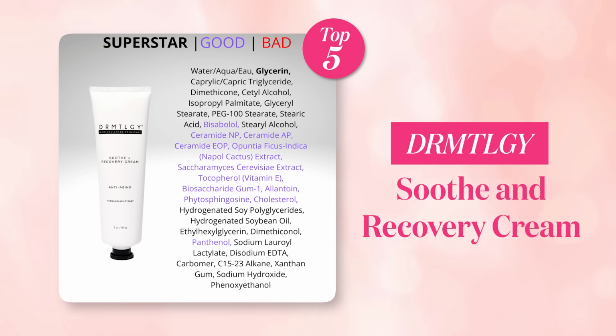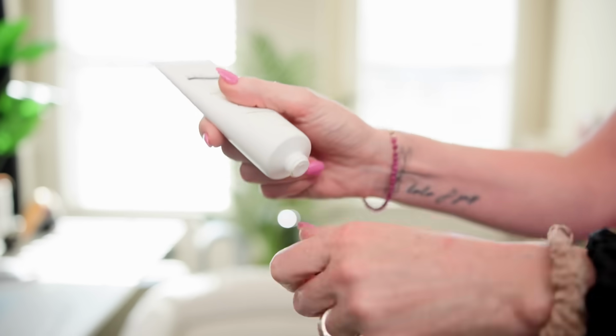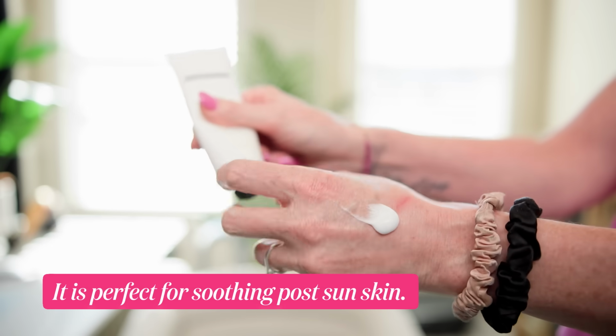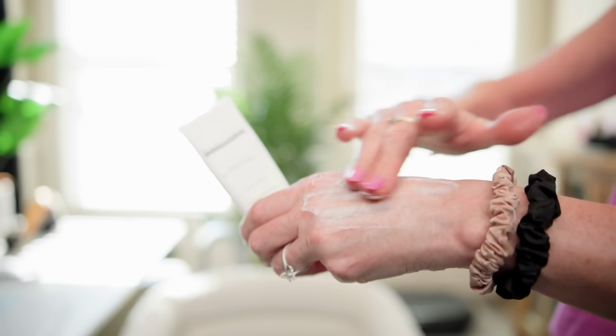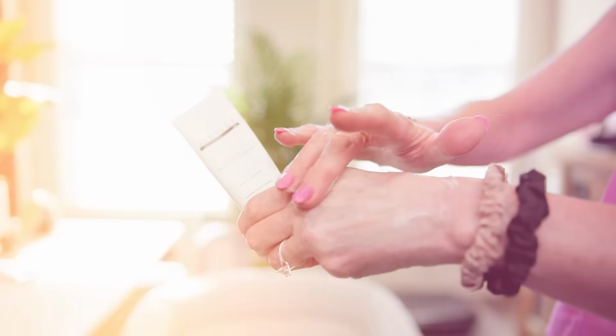So number 5, Soothe and Recovery from Drmtlgy. This one is on this list, even though we're going into the summertime, because it is perfect for soothing post-sun skin. So if you know you're gonna be out in the sun, if you have kids that are gonna be out in the sun, and you inevitably are gonna collect a little bit too much sun, this is so good for getting past that, for soothing that skin and rehydrating it and moisturizing it, softening it and helping it to recover and be its best.